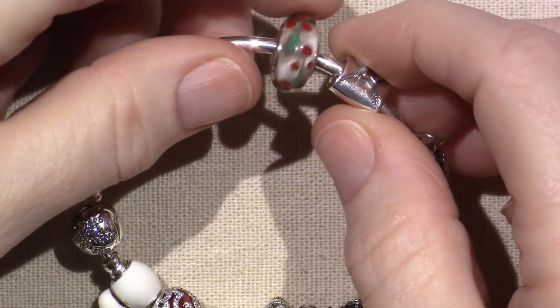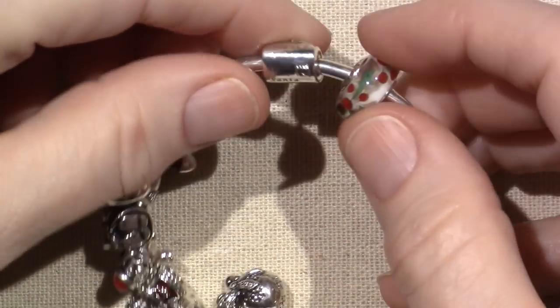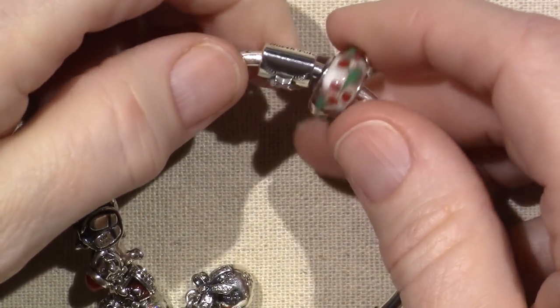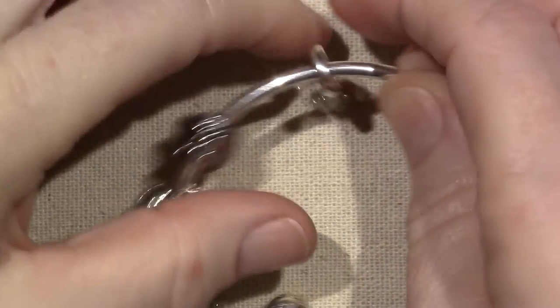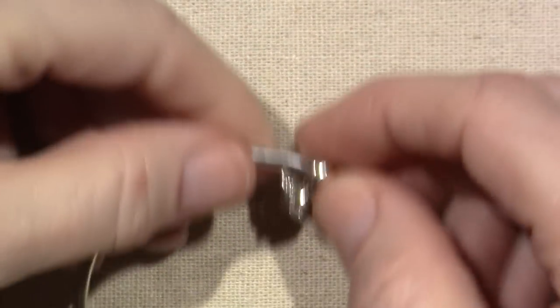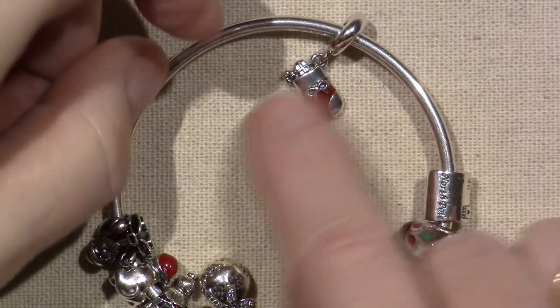I got the Murano. This is the Holly Berry and Leaves Murano. This is a letter to Santa. It says to Santa North Pole and I've been good on the back. This is a stocking with, I think, a candy cane and a present sticking out the top. Jared has this one as a Jared exclusive where it's all red CZs all around it.